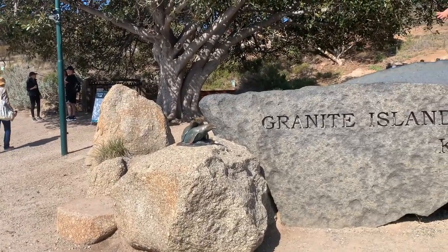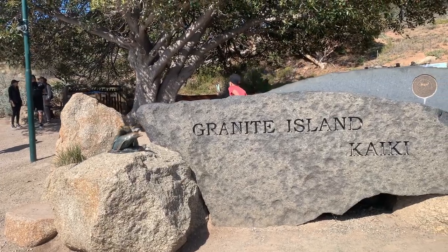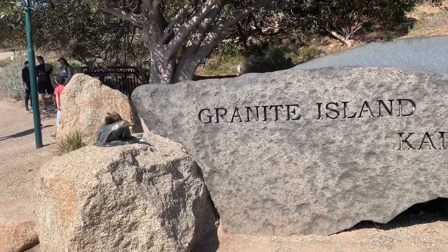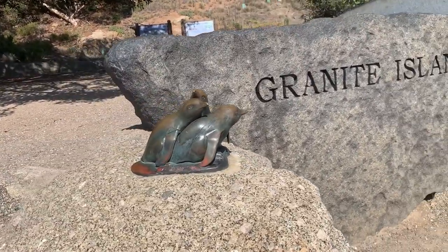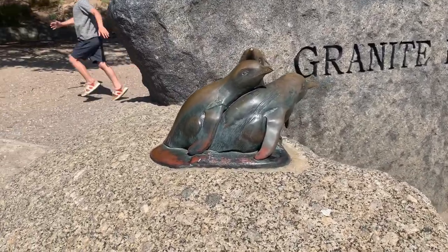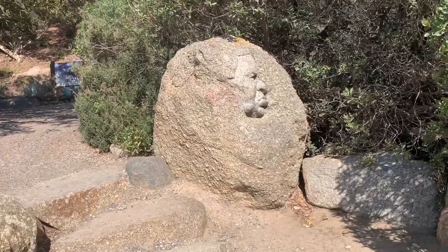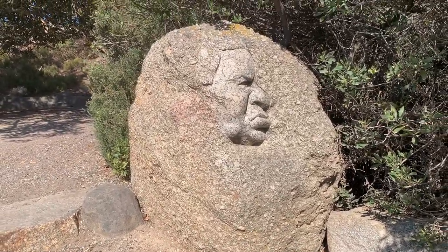This is the real entrance of Granite Island, guys. I just noticed this one after I completed this trail only, as we started walking through another entrance. You can see there are three beautiful small penguin statues which are cuddling each other here. On this side, you guys can see a face of a man carved into this big rock. It looks natural and beautiful.